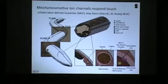But essentially, what we think is happening, a little more detail on this, is that this touch receptor neuron actually has mechanically gated ion channels. And so the proteins that are in this ion channel have been identified. These proteins are found only in this ion channel.